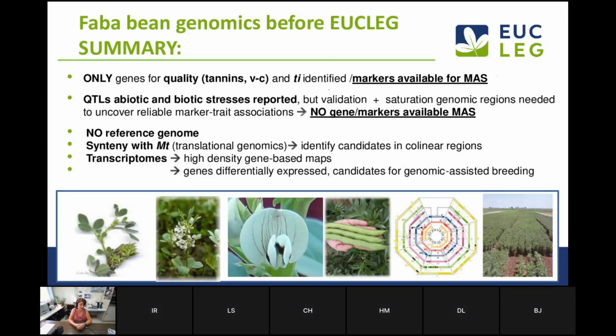So this slide is just to summarize how was the situation of Faba genomics before we started with the EUCLEG. As I mentioned before, only 4 genes for quality traits, for anti-nutritional traits, such as tannins and vicine, and determinate growth, have been identified. Markers were available for marker-assisted selection. Several QTLs for biotic and abiotic stresses have been reported. Not all of them were validated, and saturation of the genomic regions is still needed to recover a reliable marker-trait association. As a result, no responsible genes are identified, and no markers are available for marker-assisted selection.